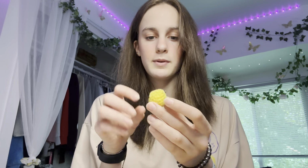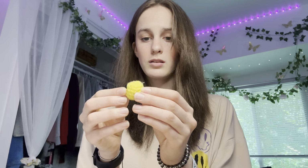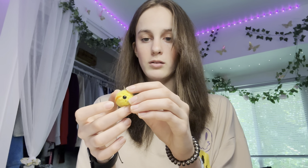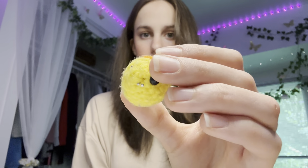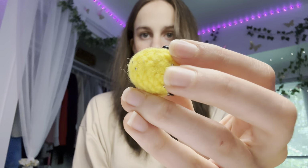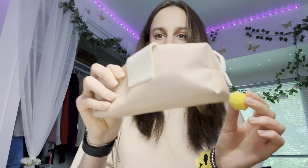This is a little chick guy I made, and I stuck pins in him, so he's kind of like my little pin cushion. But I think he's a little too small, because I guess I just pushed the pins in too far. All of these are in there, but the ends of the pins sometimes poke through this little bag, and so when I grab the bag, it pokes me.